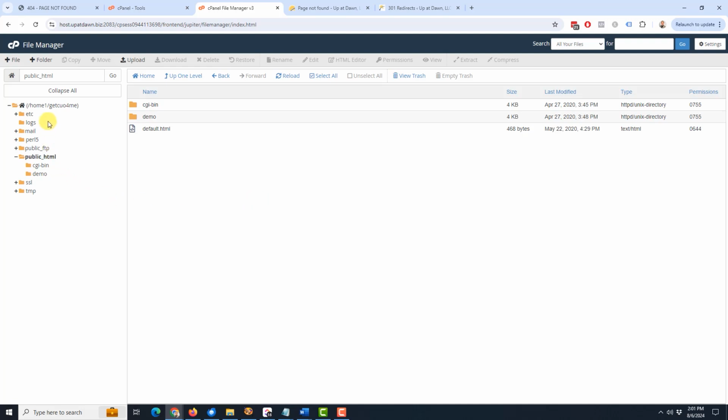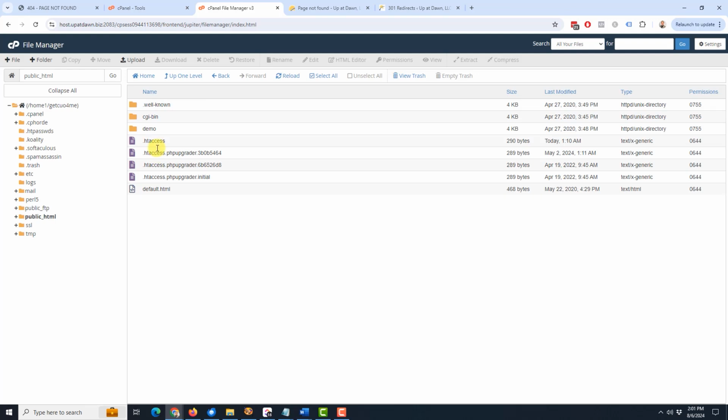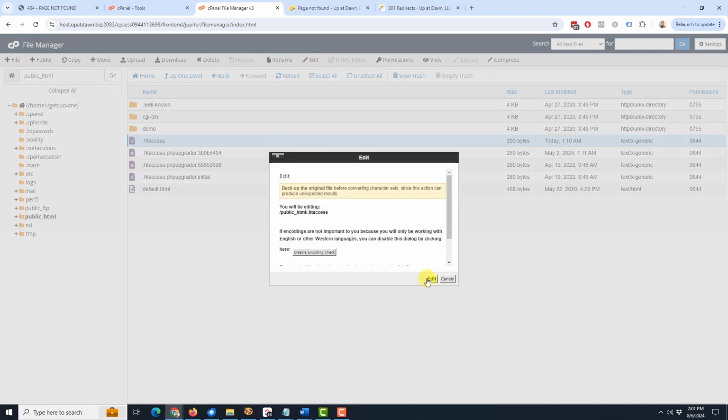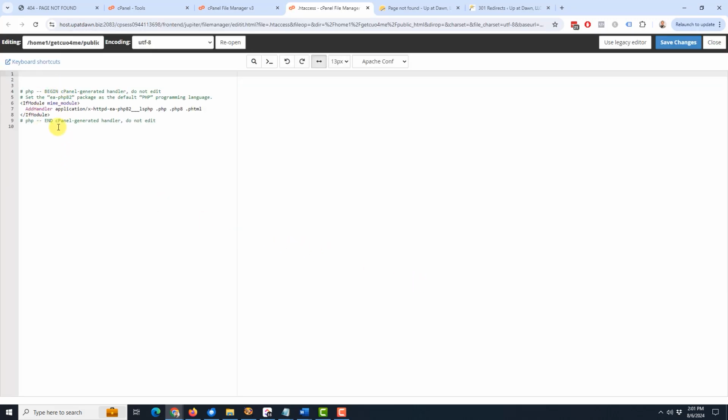So here I am, we've got the root, we've got the public HTML, so the htaccess file would be here. If it's not showing, you can come up to where it says settings and click to show the hidden files, the dot files, and then save. And now we see more. So we've got the htaccess file right here. I'm going to click on this and then click edit. And I'll click edit again. And here we go. This is the file as it's currently set up right now.